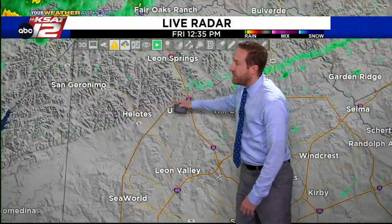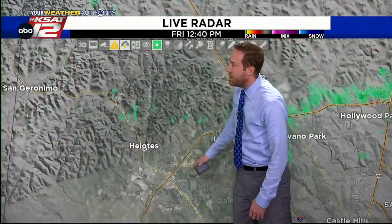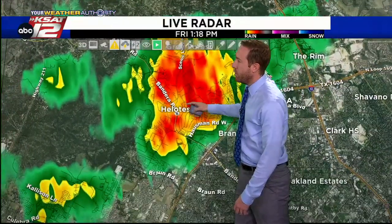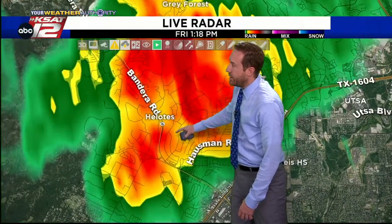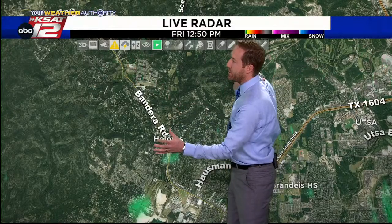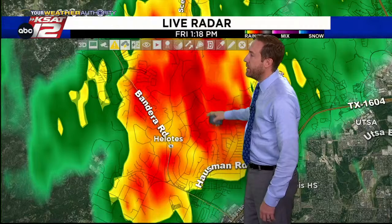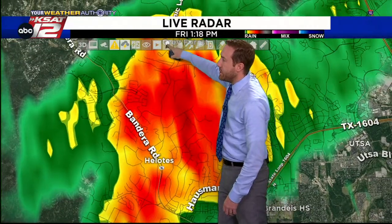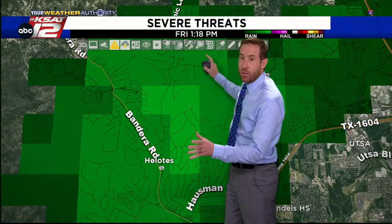Here is the cell that has developed immediately behind the front, right around Helotes. This is Bandera Road here, or Highway 16, whatever you want to call it, near Hausman. And that's where this cell has kind of blown up. Now, it's not severe. It's mostly just rain, but we can look at the threats and see if, by any chance, there is some small hail mixed in there, and there's not. So there's no hail with this.